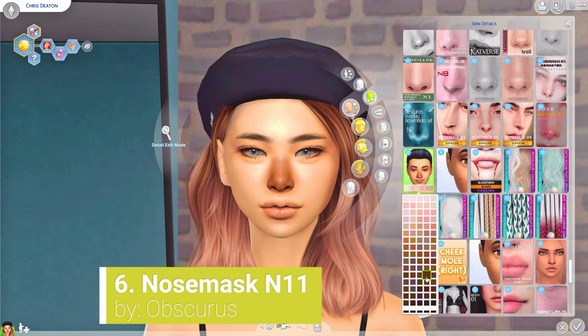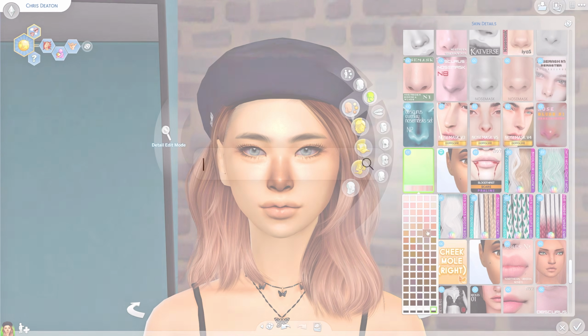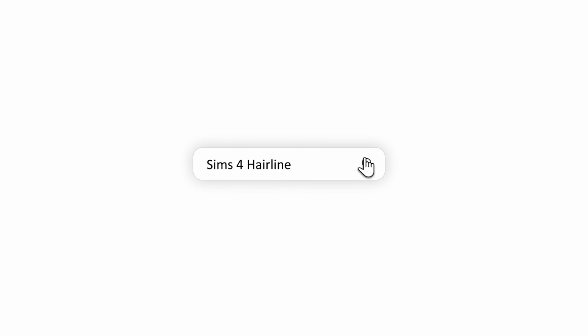Just bear in mind that if you add on freckles in skin details, they're not going to overlay over the top of a nose mask that isn't an overlay, so just bear it in mind. Okay, moving on to my hairlines.